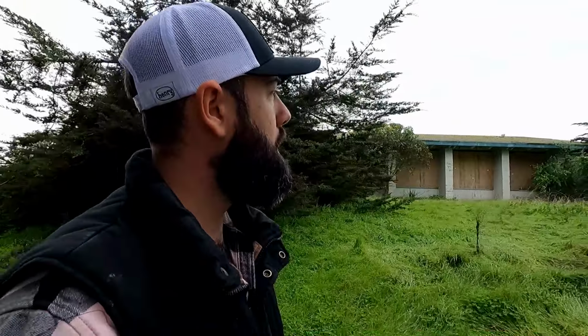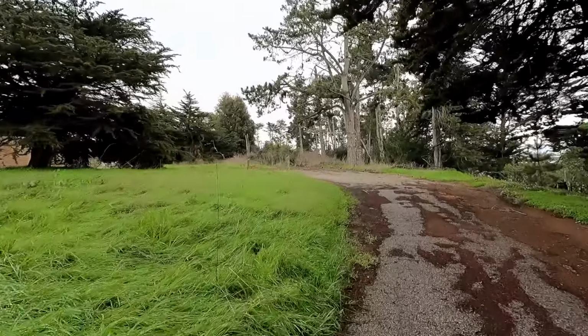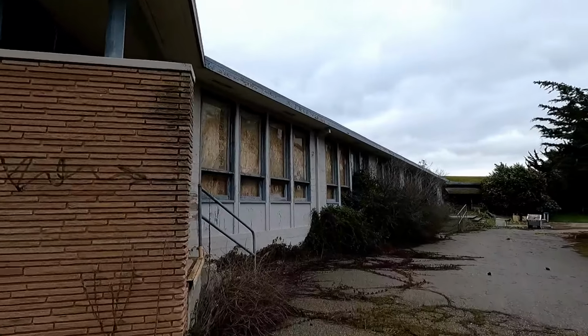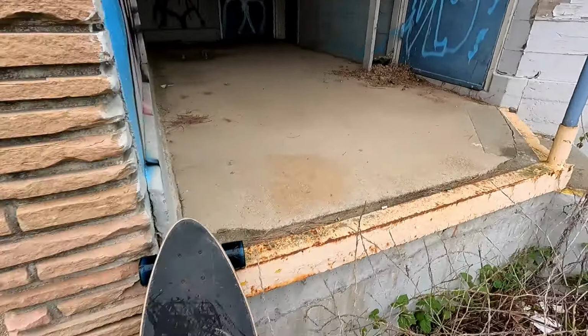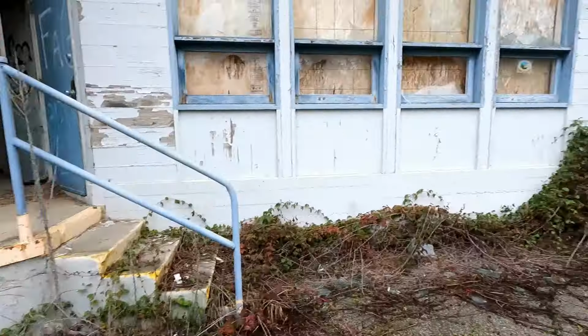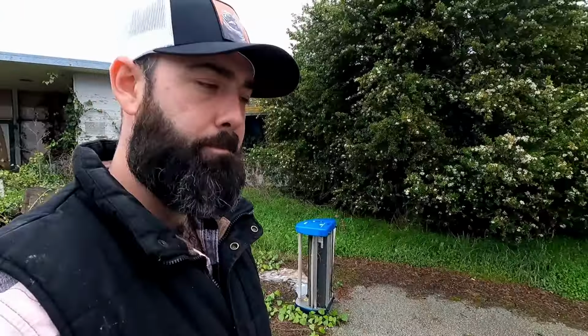I thought maybe this place was related to the lead that we're going to be looking for later. But it's an abandoned middle school. I only know that because I can see the sign on the front of it. Don't get stolen. Not much happening here. Looks like it's been shut down and boarded up for quite some time.